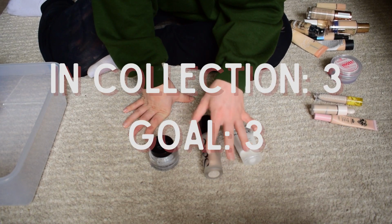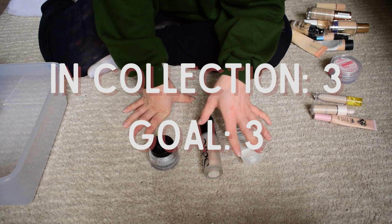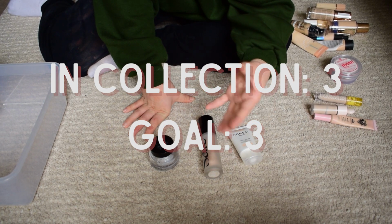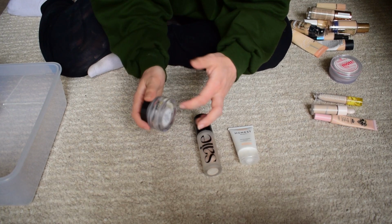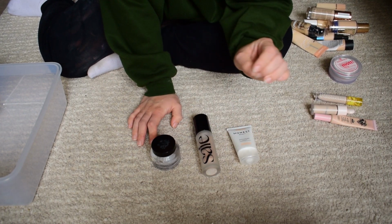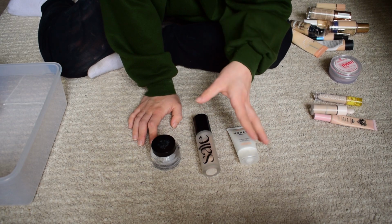So this isn't necessarily something that I spent my money on. 3 primers is fine. I have 3 right now, and I think my goal for primers is 3. I don't want more than 3 primers. My Bobbi Brown one is nearly empty, so then I will be left with 2. But my ultimate goal with primer is 3.